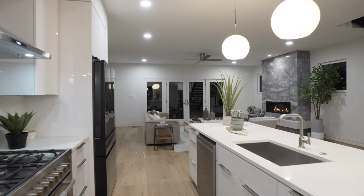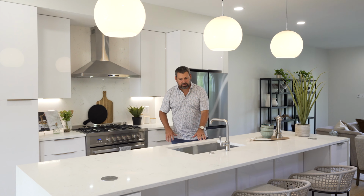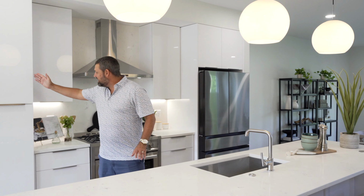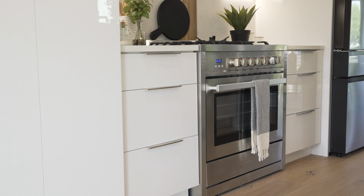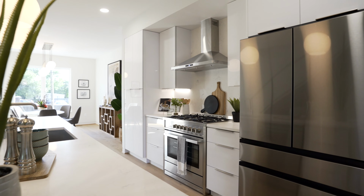Guys, we've got 9-foot ceilings, we've got quartz waterfall countertops here, we've got a zero radius sink. We even have these laser cut cabinets that really deliver that ultra modern look. Then we have these beautiful modern looking appliances to really cap it all off.